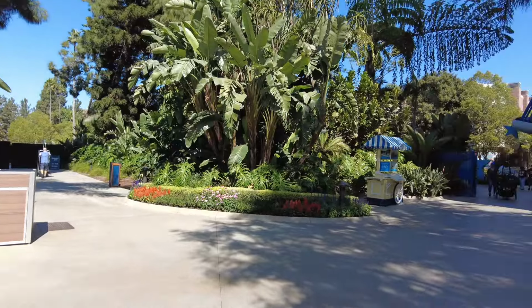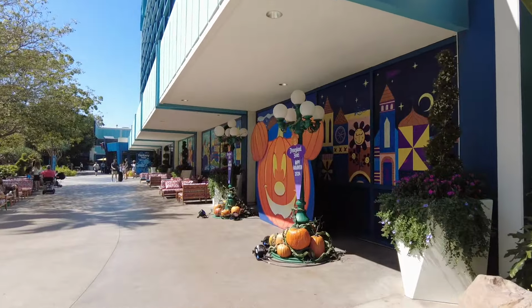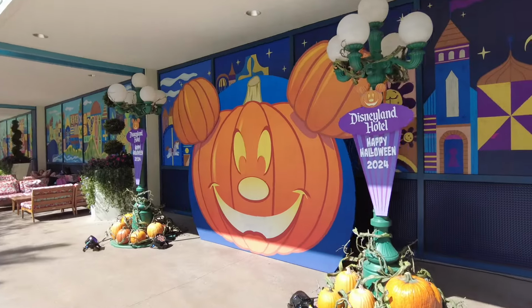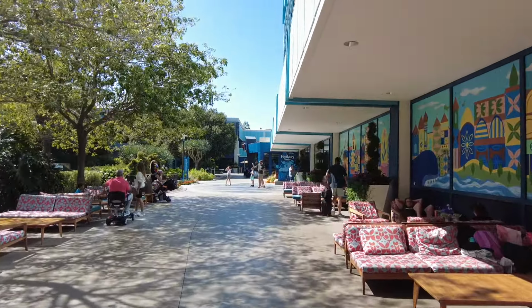Then, as we head towards the main building, where the hat is there, that is the pathway that leads to Downtown Disney, and it also leads to the two parks. But as you can see, the Disneyland Hotel is all decked out for Halloween. It's a very peaceful resort.